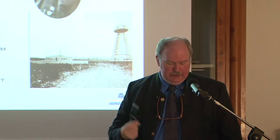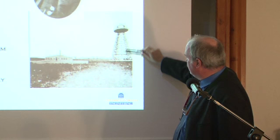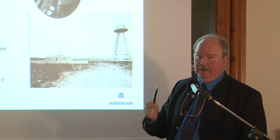So this is where the generating equipment was. The Tesla coil, that was the main part of the transmitter, was probably out here. And one terminal of the Tesla coil was connected into the ground, the other was connected up here into the top of the tower. The main event, remember, was not sending energy through the tower, but sending energy through the ground.